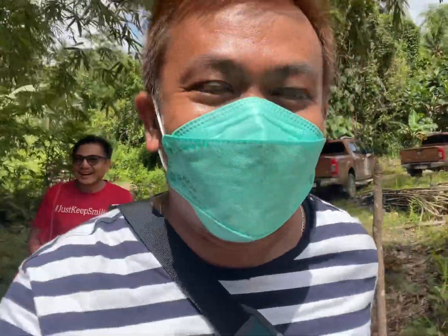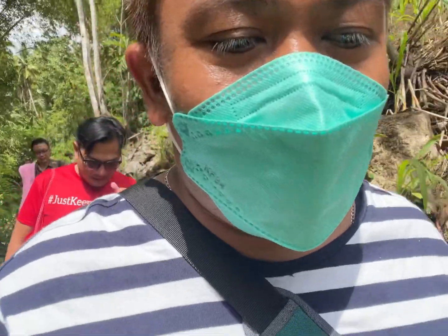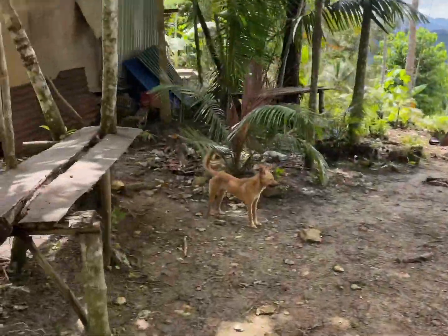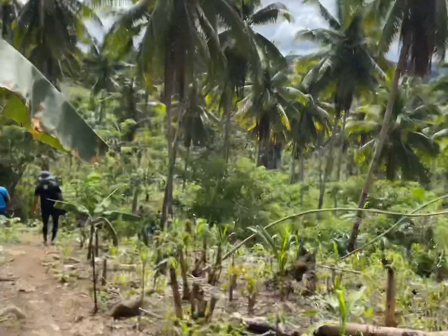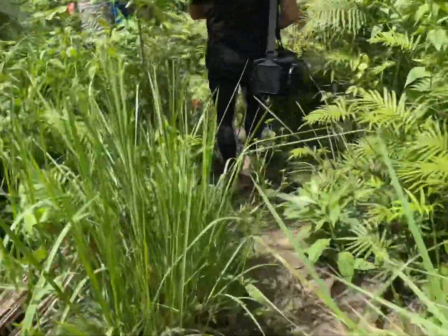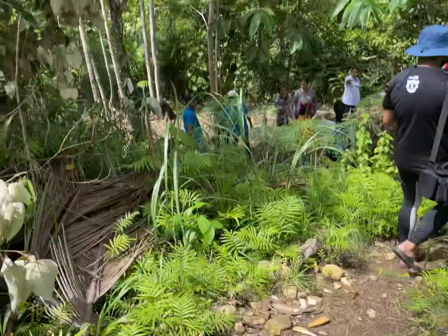So guys, after almost 1 hour on the road, we're finally here. Check out a different waterfall. This time, hopefully, it's not muddy. Hello, little fox. So after about 2 minutes of walking, you can already hear the sound of the water. We're finally here. Wow, look at that.